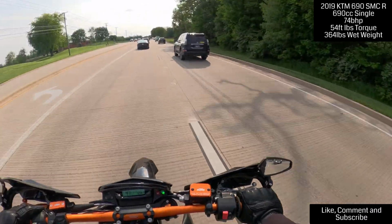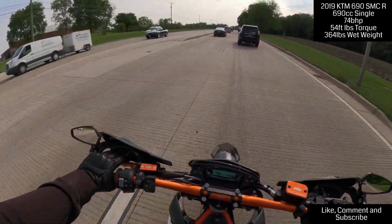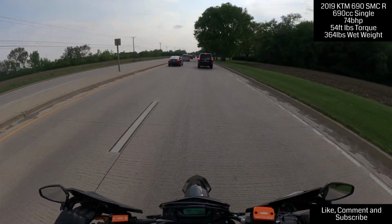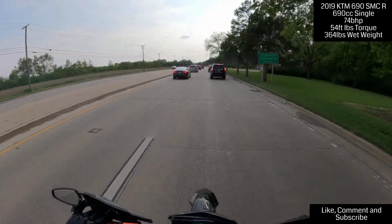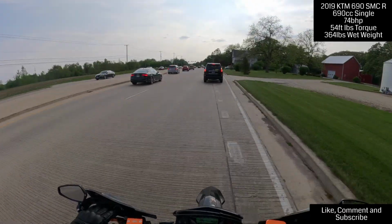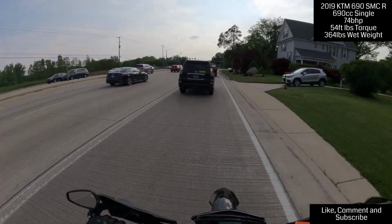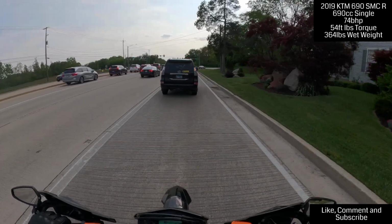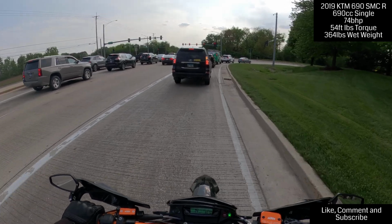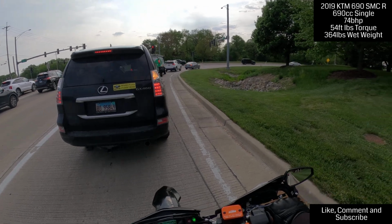Traffic. I'm gonna get over. Something tells me I might have left my blinker on that whole time. I think I got used to riding the Indian, which has canceling turn signals. The brakes on this are really good. And for the first half hour of the ride, give or take, it's still very comfortable. I'll let you guys know when I feel it when I get off.